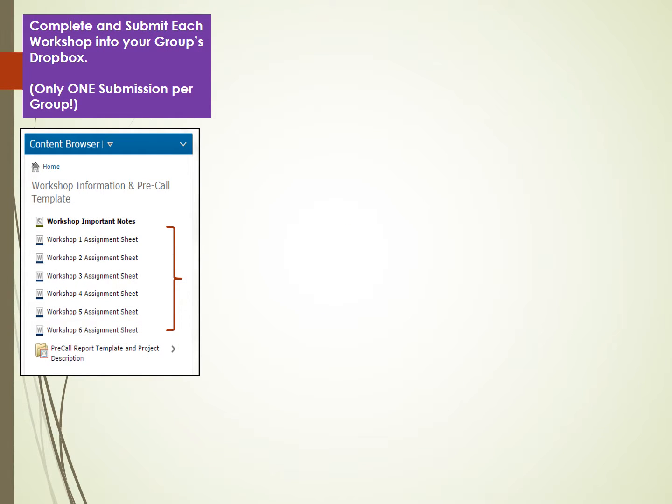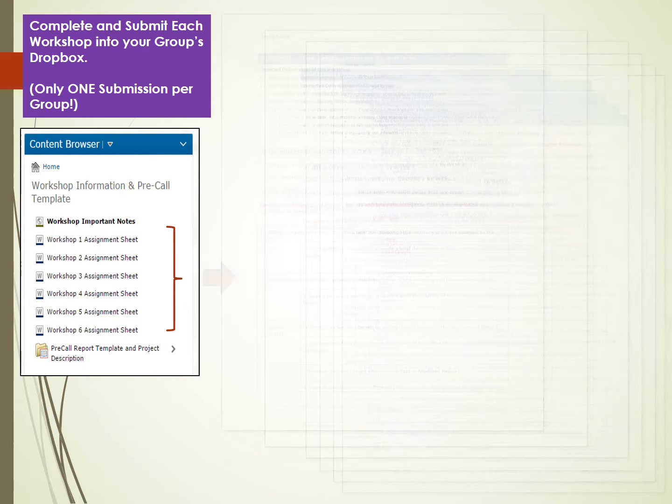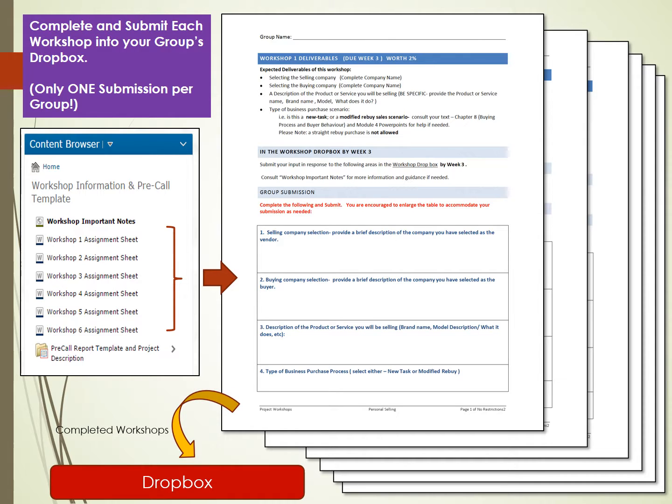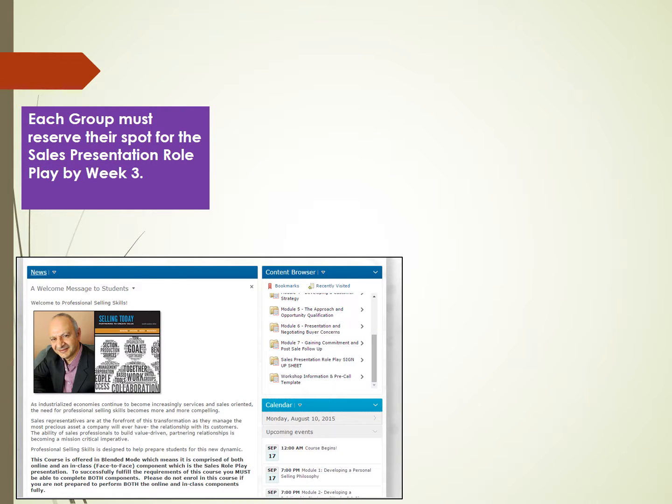You need to complete and submit each workshop into your group's Dropbox. Again, only one submission per group. Each group must reserve their spot for the sales presentation role play by week 3. If you click on the sales role play sign-up sheet in the content browser, it will take you there.